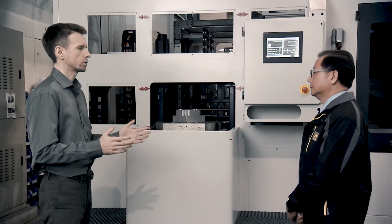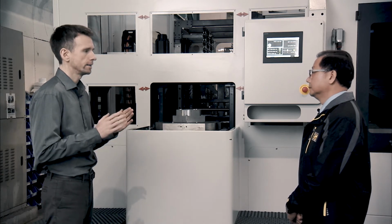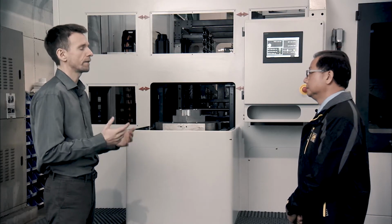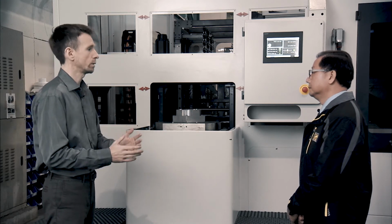Okay, great. So that's the GENTIGER 8755AXIT double column machining center with an automatic pallet changer. Now, we mentioned at the beginning that this machine is actually an upgrade of an older model that is still available, and that's the 8755AX. So Joe, maybe you can tell us a bit about the main differences between the two models.